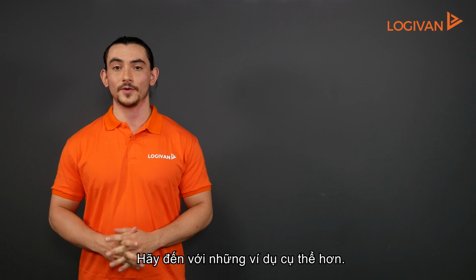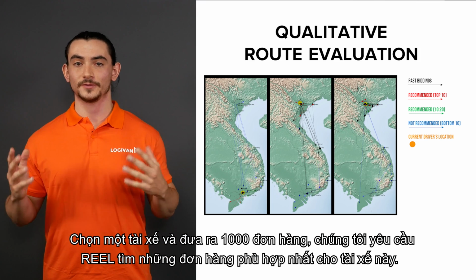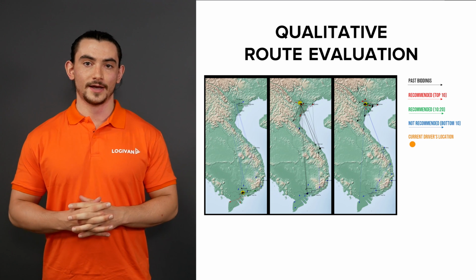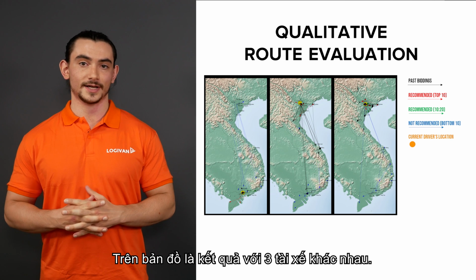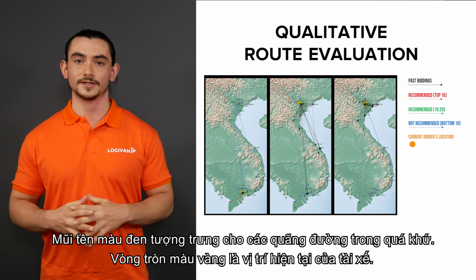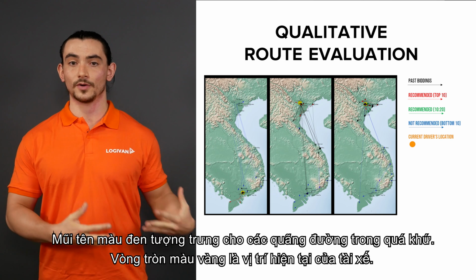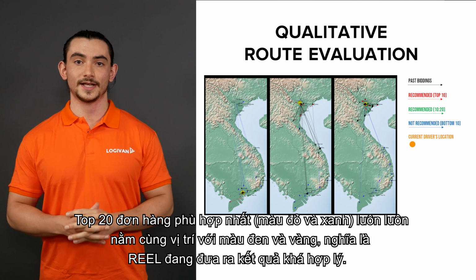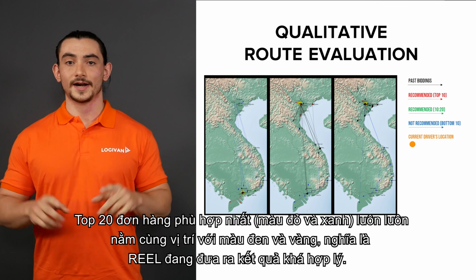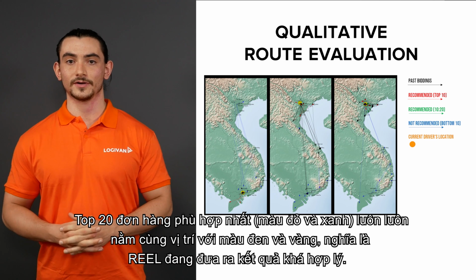Okay, let's take a look at a more intuitive example. We have given one driver and 1,000 orders to REal. This task could never be done by a human in a reasonable time. On these maps, you can see three examples of drivers. The yellow circle represents the driver's current location, and the black arrows represent the driver's routes that they have explored in the past. So you can see that REal always recommended routes in green and red that are around the area that the driver likes the most and also around the driver's current location.